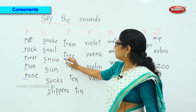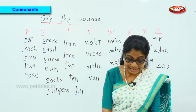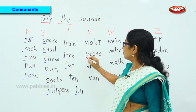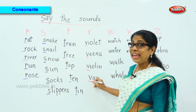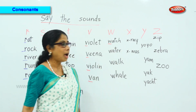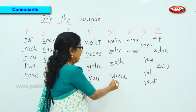Next we have train. Tree. Top. Ten. Tin. Then we go on to violet. Veena. Violin. Van. Then we have W. Watch. Wa, water, wa, walk, wa, whale.